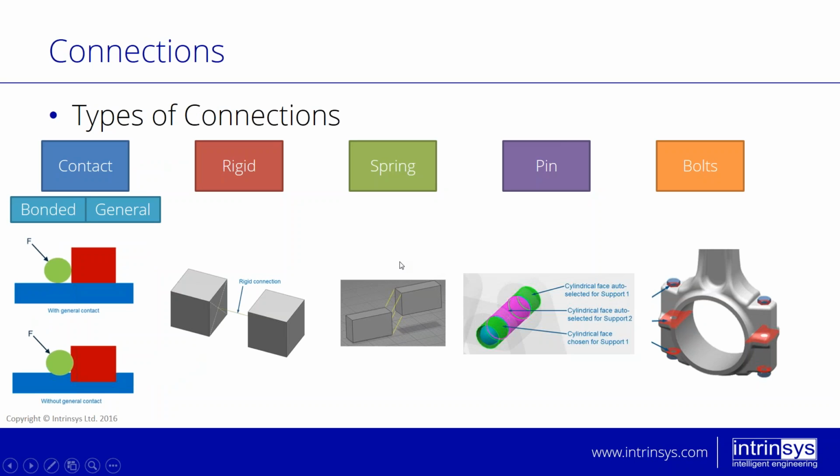We also have access to different types of connections. If we want to analyze an assembly at designer level, we can use contact. We can say something is bonded together, it'll be as if it's glued, or general contact, something that isn't currently in contact but may come into contact during the analysis. You can see here without general contact it penetrates. We can also perform a rigid connection. If two items aren't mating, we can create a rigid contact between them where they'd be fixed to one another, whereas if they were mating together, we'd just create a bonded contact.